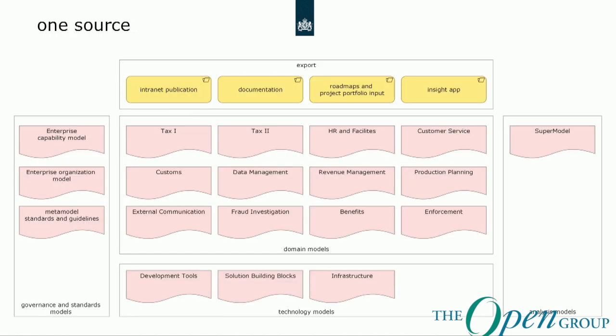And what we also wanted to achieve was one source, and we used the repository for it, but we can use it for different purposes. One is an online publication, so we make online publications of the repository, so everybody not having an architect tool can still use it because it's on our intranet, so everybody can navigate and search through the repository by publication. We can also use the same repository to generate documents out of it and place diagrams out of the repository into your Word, PowerPoint, or whatever document.